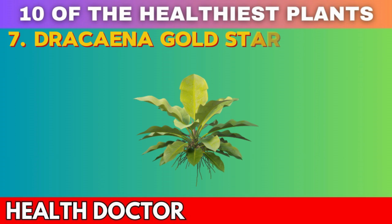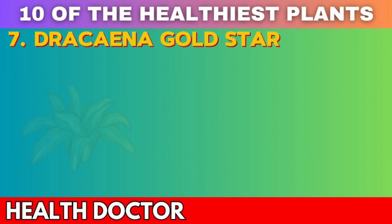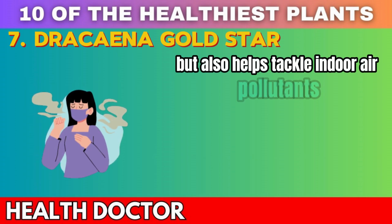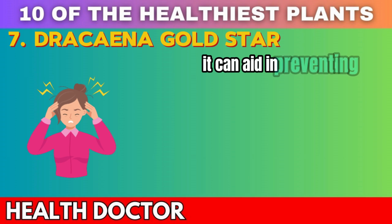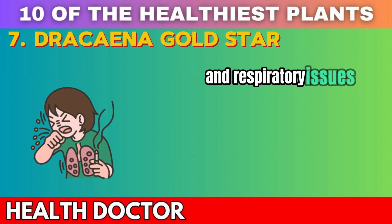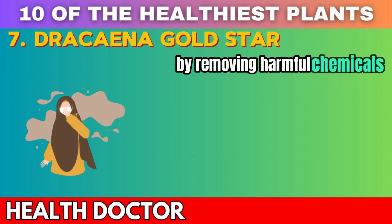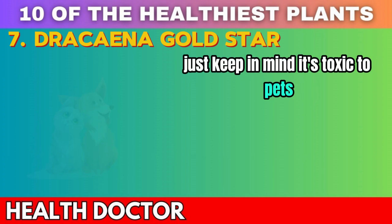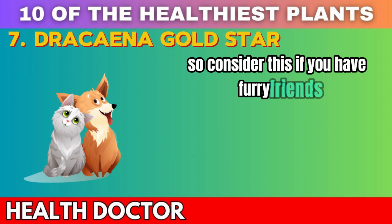Number 7, Dracaena Gold Star. Dracaena Gold Star is not only a beautiful addition to your home, but also helps tackle indoor air pollutants. It can aid in preventing headaches and respiratory issues by removing harmful chemicals from the air. Just keep in mind, it's toxic to pets, so consider this if you have furry friends.